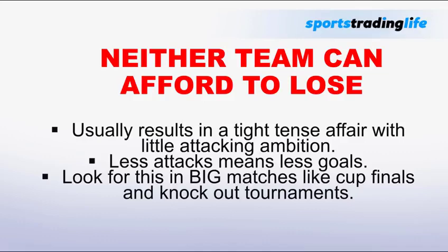But in the final 20 minutes, if it's level, that's when you start to see teams try and score. So on the flip side, in these sorts of matches, you're probably better off backing the draw in the first half market rather than the draw overall. And of course, if you're betting in play, then you can see how the match pans out and react accordingly. So if you can find a match that fits a lot of that criteria, then you are probably on your way to finding some value in favoring the draw, whether that's a straight bet on the draw, or favoring it in play, or trading the draw in some way.